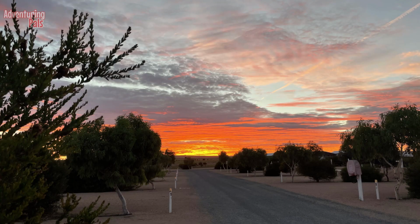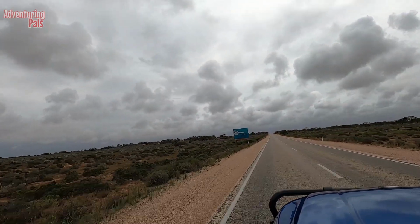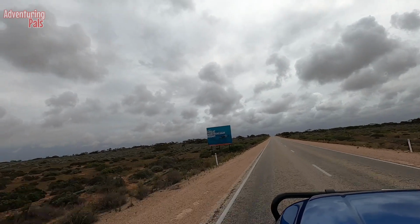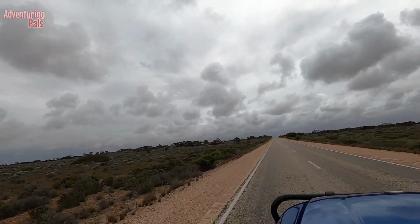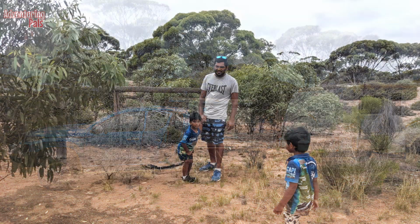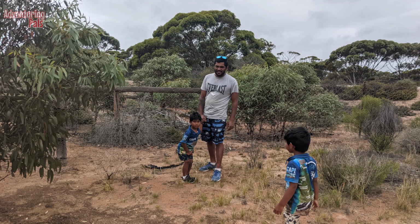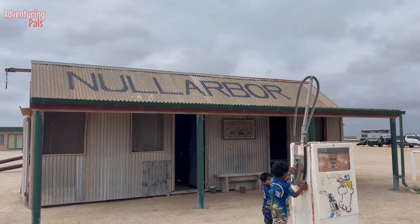Our Nullarbor journey started from Streaky Bay. It was a fairly late start to the day. We didn't leave the campground until 10 o'clock, so we didn't really make too many stops. We did stop to check out the Dingo Fence. It is considered one of the longest structures in the world and stretches from Dalby in Queensland all the way down to the Nullarbor Plain in South Australia, a total of 5,614 kilometres.